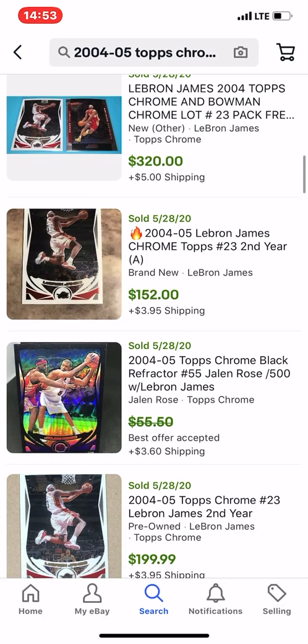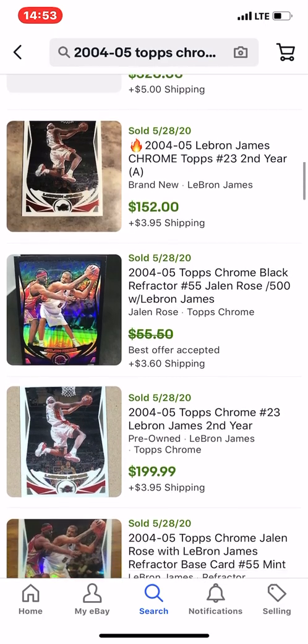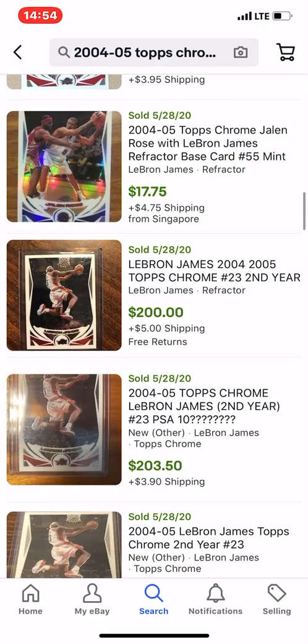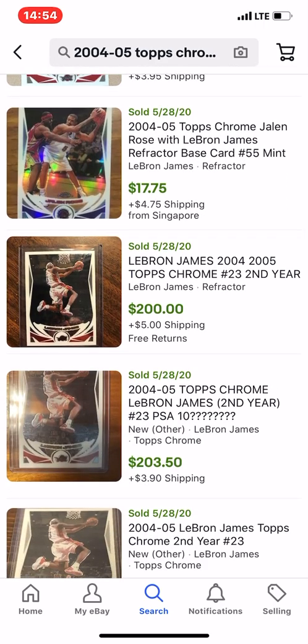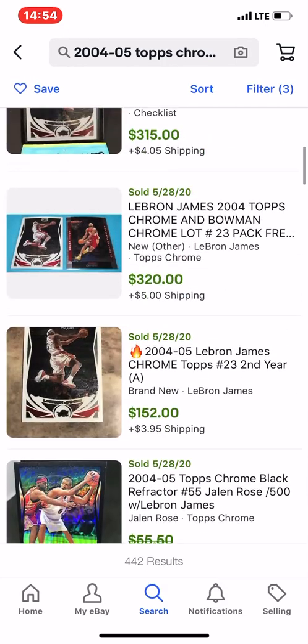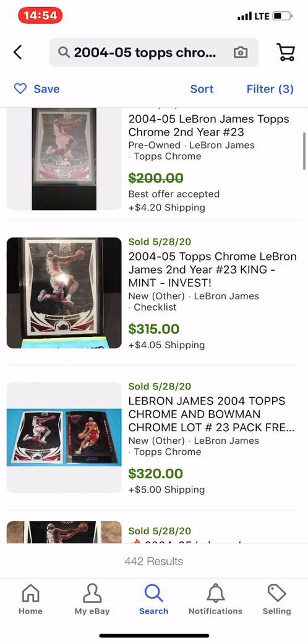Second year card. Here's one that sold for $152. Here's one that sold for $199. And that's about right here with my list here. I actually think I found one that sold for $315. That we didn't even do yet. Yeah, it's right there, $315.